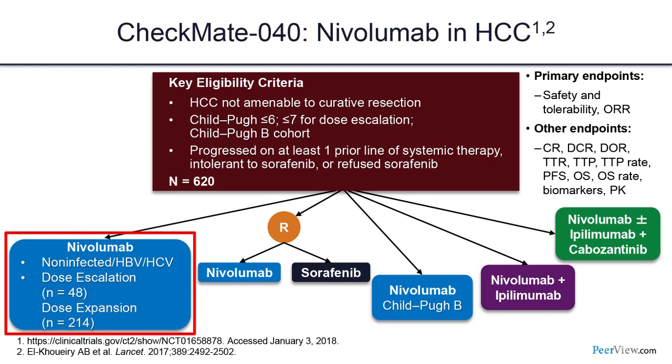A randomized phase 2 study of sorafenib versus nivolumab in previously untreated patients, a nivolumab in Child-Pugh B cohort, a combination of nivolumab and ipilimumab, and most recently, a triple combination with the addition of cabozantinib. This is ongoing.